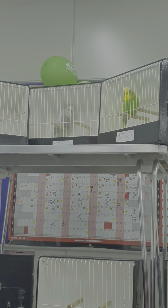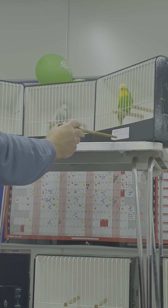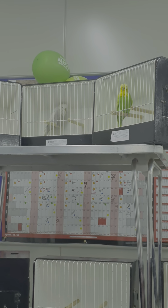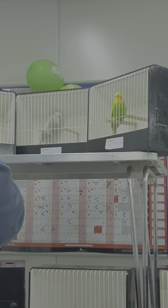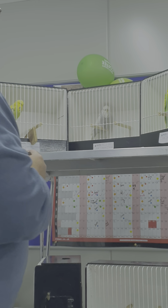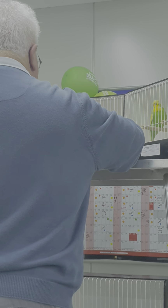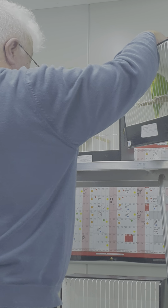Got the three hens there. The green has got the size. The cinnamon has got the showmanship, and he's in slightly better feather condition tonight, and therefore beats the two. So, for me, she's in the first three.